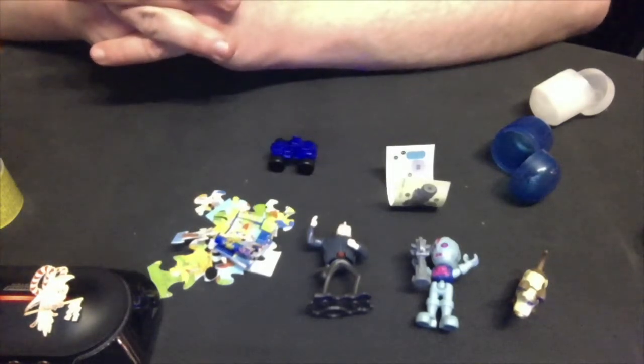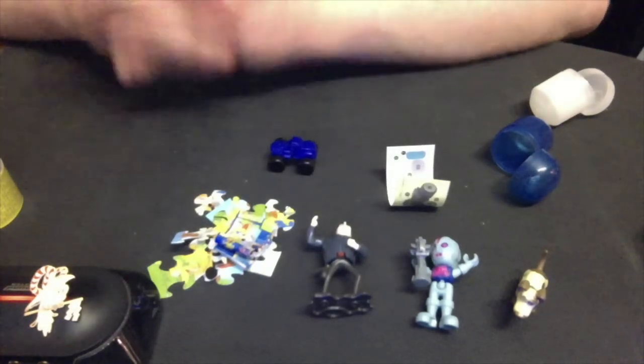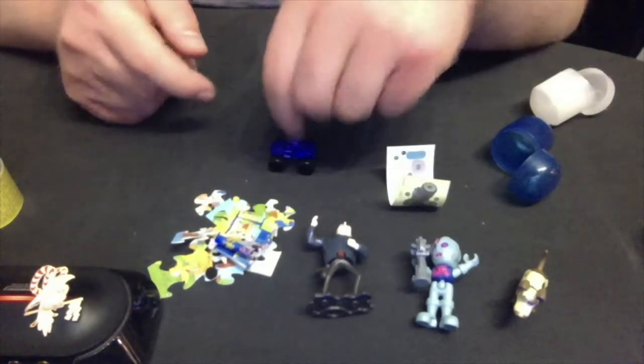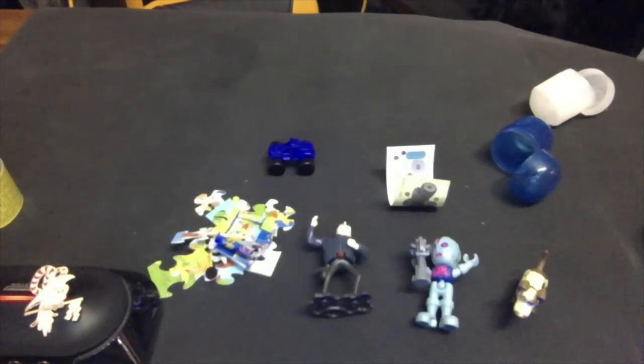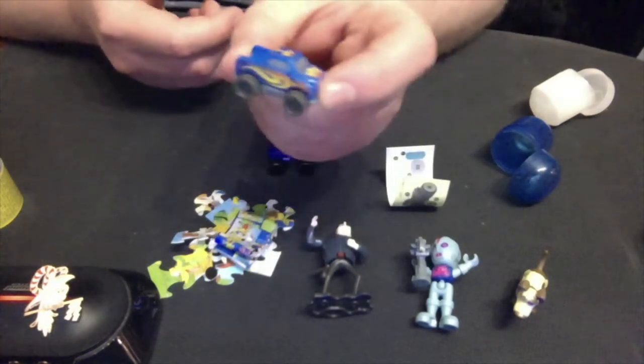Now, again, this one was 79 cents. I will be honest with you. I bought another toy thing from Kinder, and there was a car in there. And I will show it to you. One second. I have it lying beside me. At least I hope. So, and this one is looking like this.